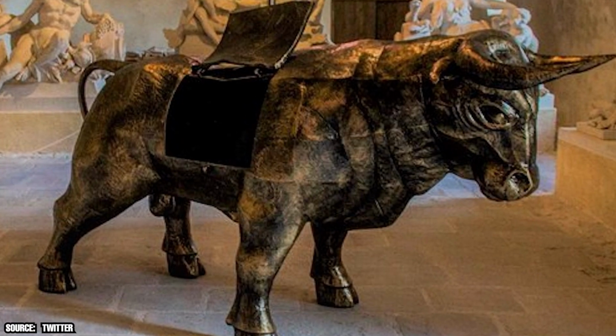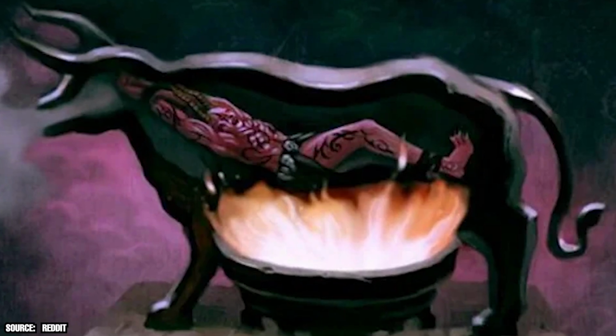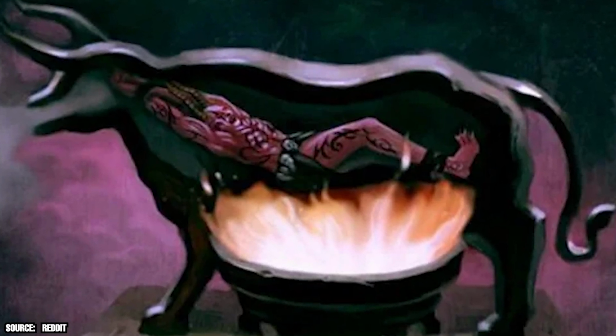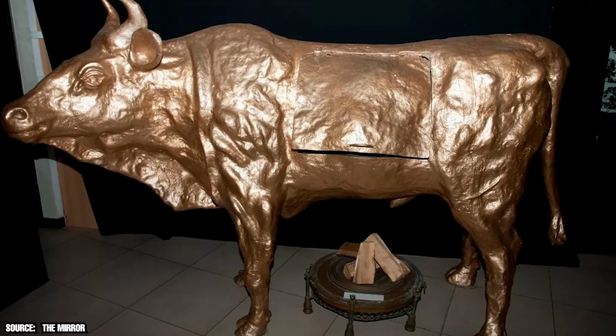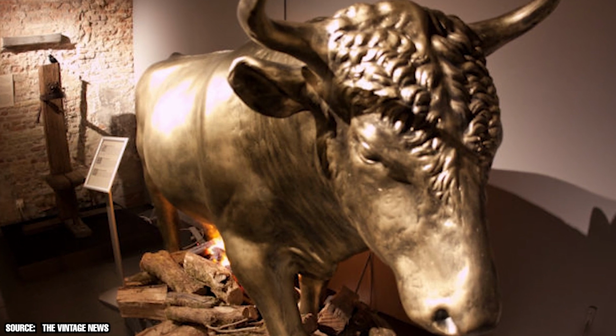The life-size bronze bull was hollow inside but had a door on the outside. The victim was shoved in with a fire burning outside. They were roasted to death. An acoustic system inside played their screams for everyone to hear, and they sounded like the screams of a bull.